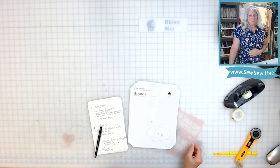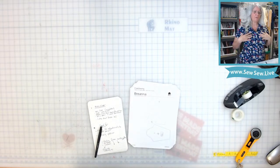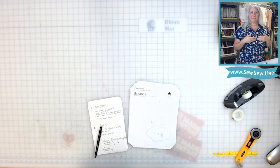I do take my measurements by myself a lot, and I think the best thing to do is to put on a close-fitting garment, and something that you can either mark on it with tape.